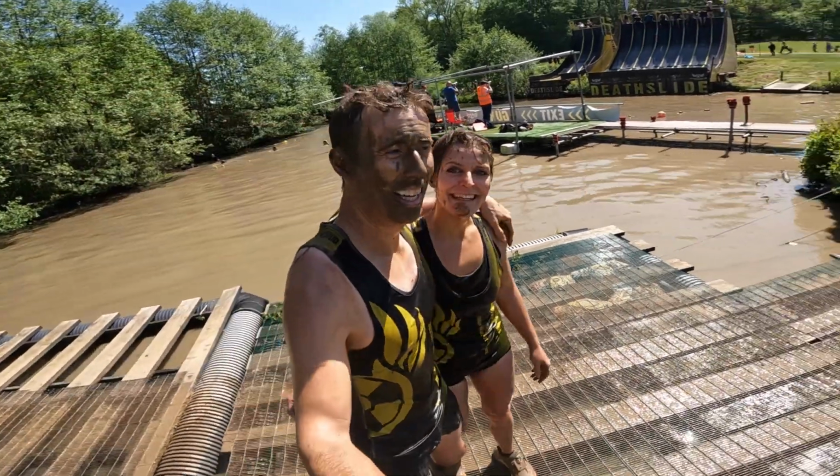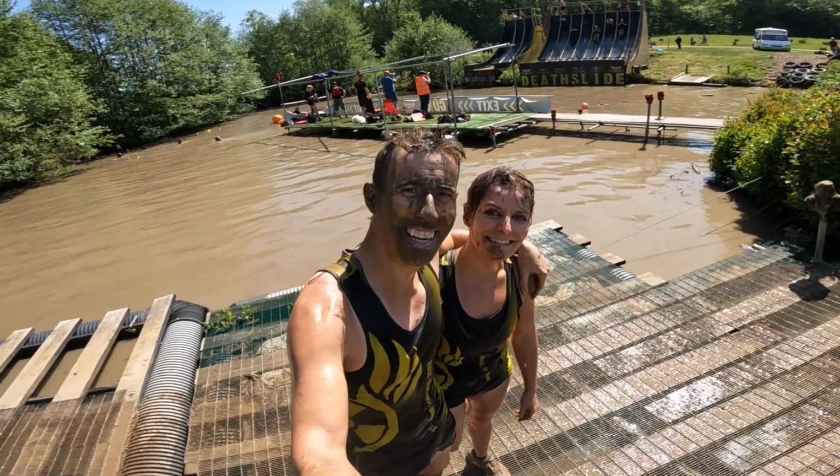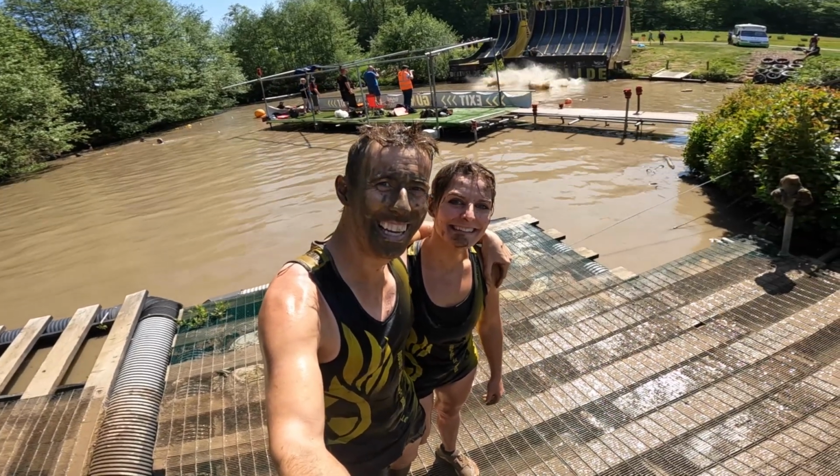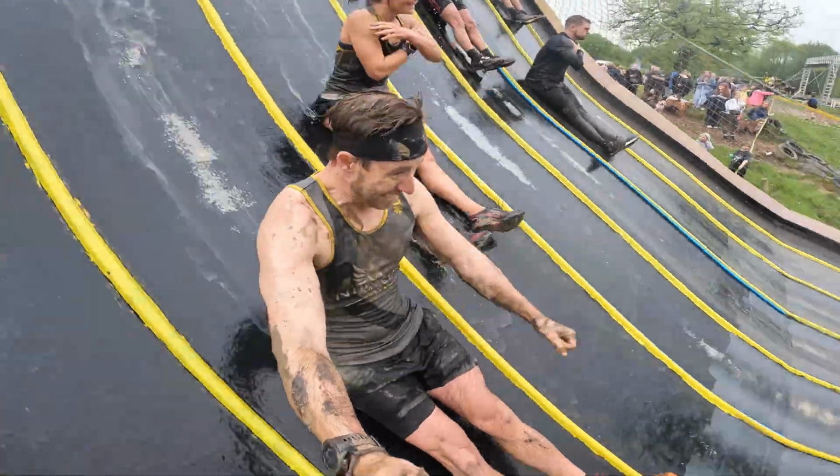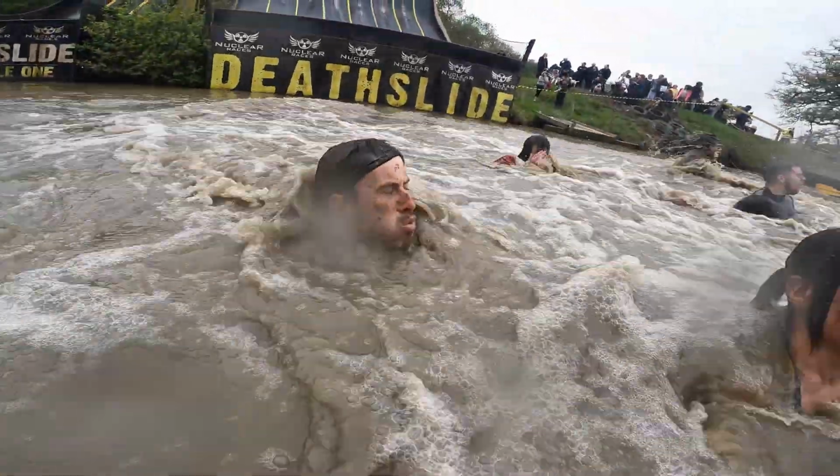At the heart of every Nuclear Rush, there is the lake zone. The lake zone is a collection of obstacles that all surround a rather large lake, about 10 obstacles in total, and at the heart of those obstacles there is the infamous death slide, a half-pipe style slide that flicks you arse first into the lake.